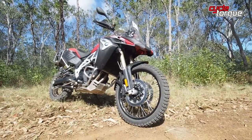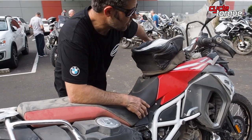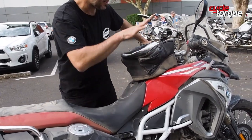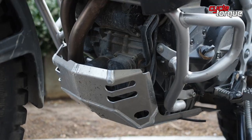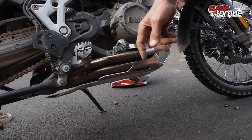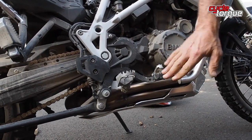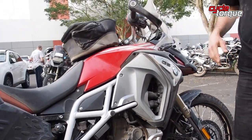So basically it's the new model. It's pretty standard. All we put on it for the safari is a tank bag, headlight protector and a heavy duty bash guard. And apart from that, all these crash bars, the wide pegs, the flip down brake lever, the spotties, the big screen, everything's standard.